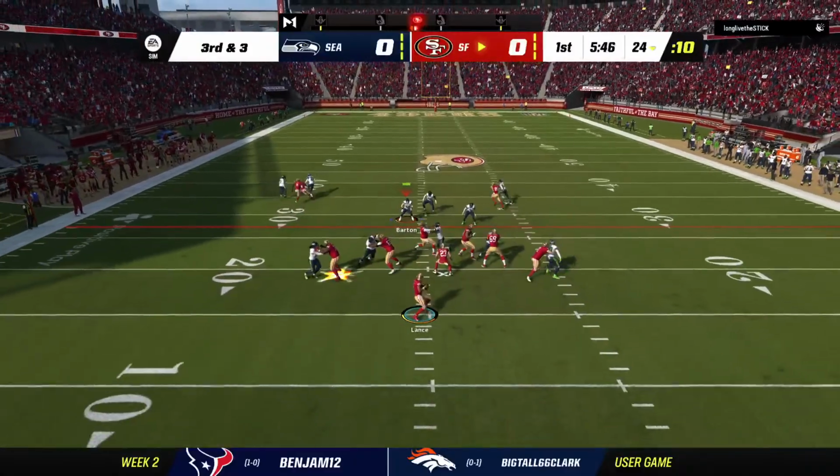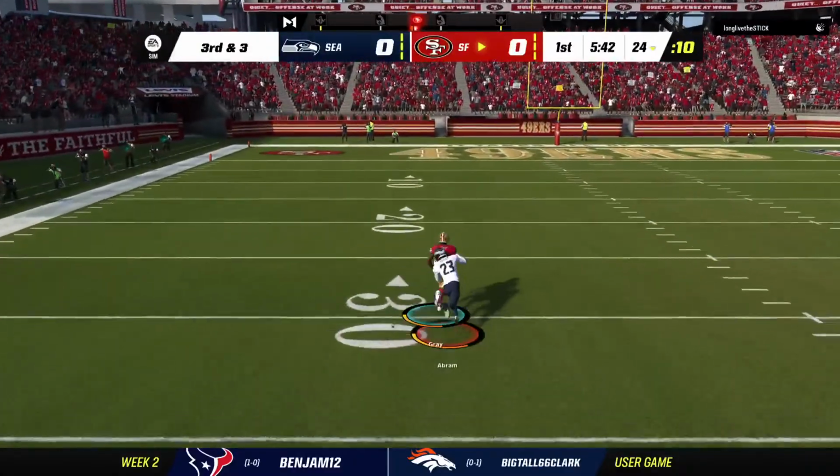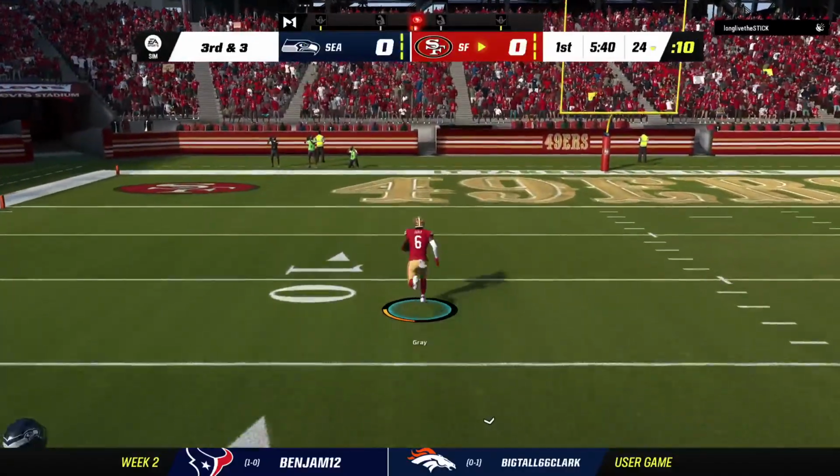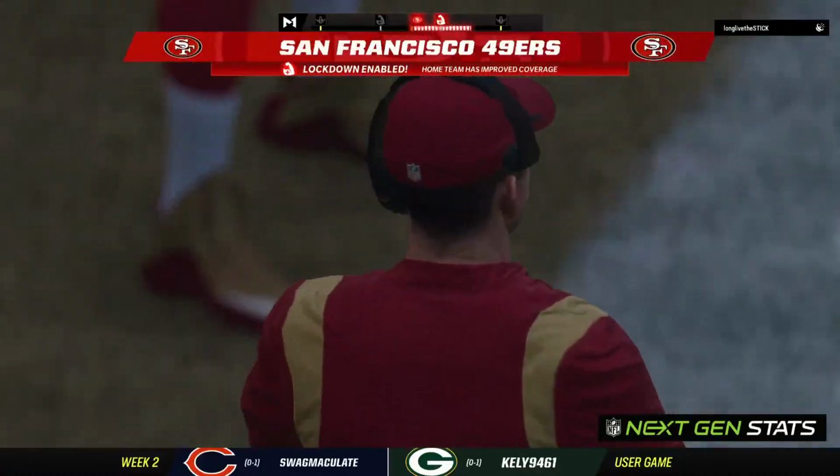Lance going to try and throw on 3rd down here. Going for the deep ball. And that's caught inside the 35. Touchdown, 49ers.